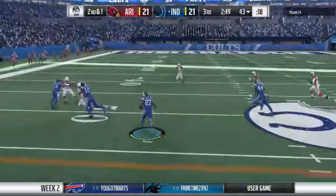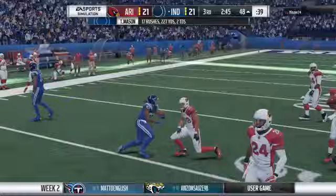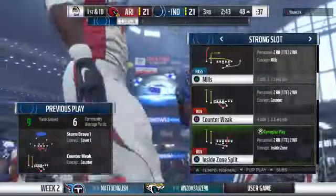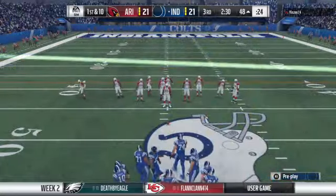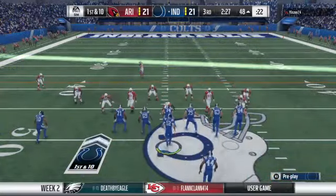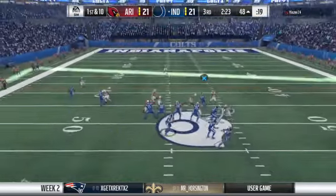A handoff as they run the counter play. And he'll be brought down at the 48-yard line. It's a 9-yard gain, and it keeps the drive moving. 2nd and 1, and people want to run the football. This is where every back in the league is supposed to do exactly what we just saw there. Pick up the first down.